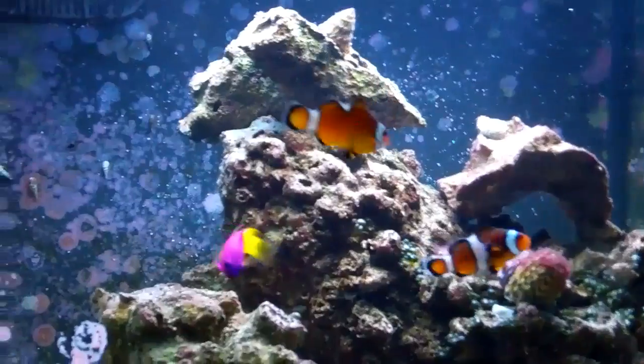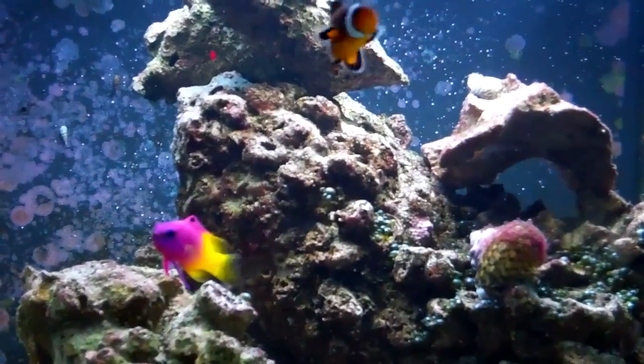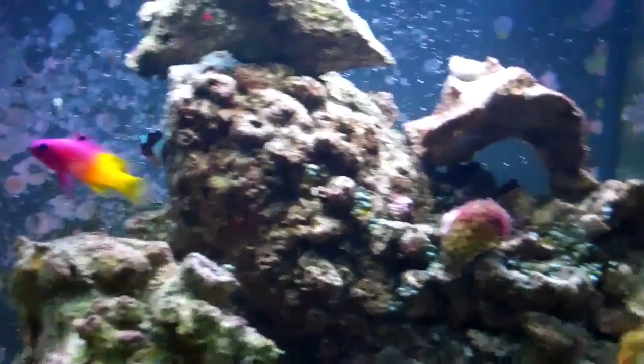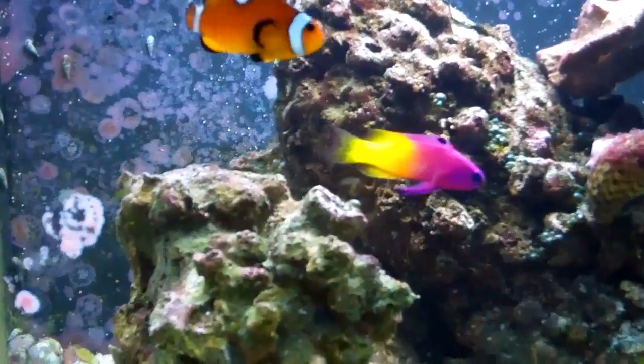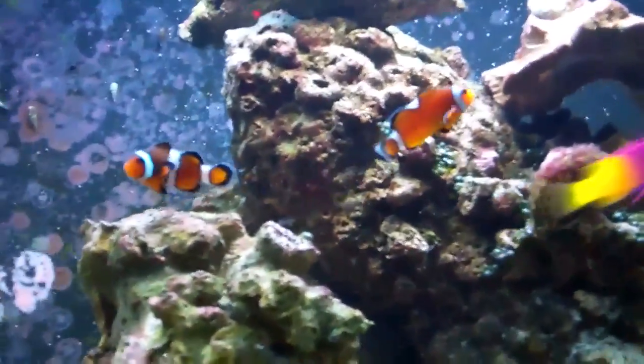A lot of people, when they start out in the hobby, are really surprised at the amount of fish that can really fit into a small tank, for saltwater fish I mean. A lot of people, because they're used to freshwater, think, oh well, I can keep 5 fish in a 6-gallon tank, and that just does not work. And I'm going to talk to you about that.